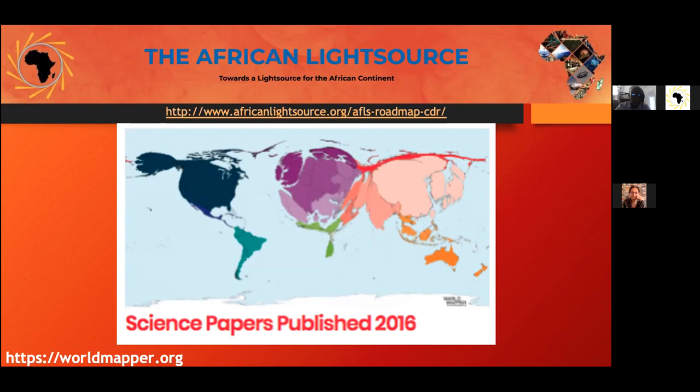And you can see that with the growth of a light source, if it indicates that we're going to grow in the number of publications, then it also indicates that we will grow in our influence in a data metric such as the one represented here on the Worldmapper.